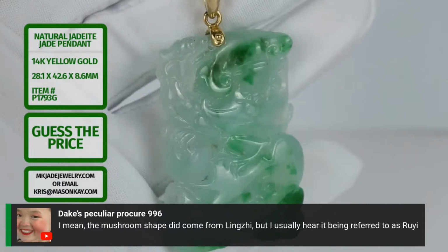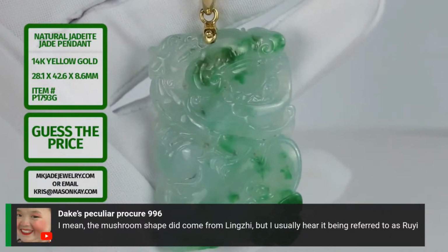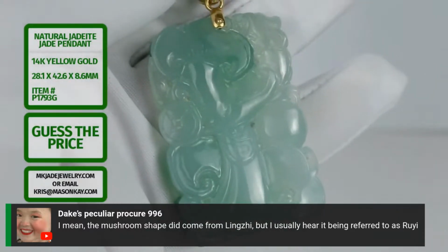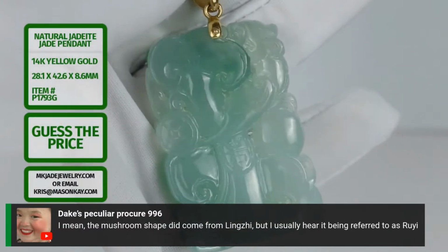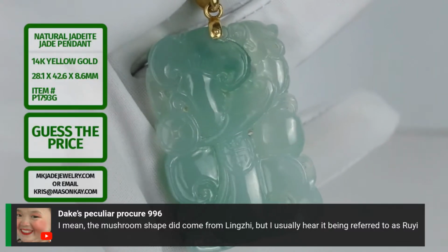But if it has a really long stem, then it's actually probably a Ruyi, and it's symbolizing that scepter. So that is correct. I think it could still be called either or because the Ruyi has a Lingzi on it. But yeah, when you have that stem, it probably is more appropriate to call it a Ruyi.